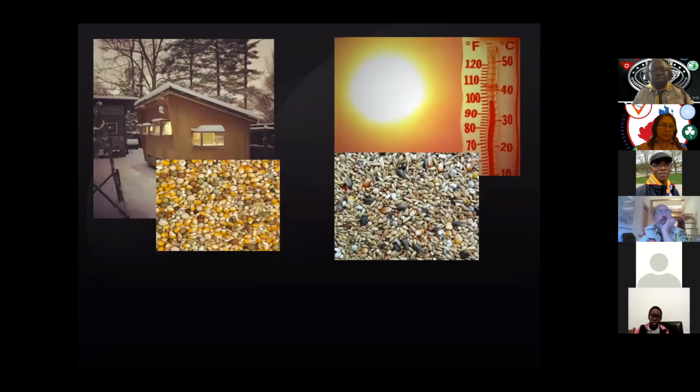So in winter, your pigeon feed is going to have lots of corn, lots of peas. In summer, your pigeon feed is going to have lots of barley, lots of wheat, lots of seed, because the winter feed is high fat, which keeps the pigeons nice and healthy and fat and insulated.